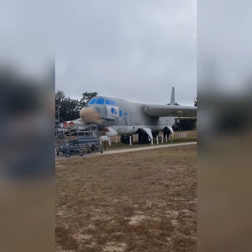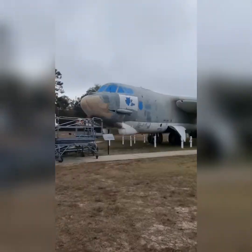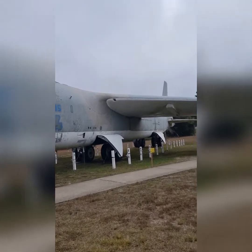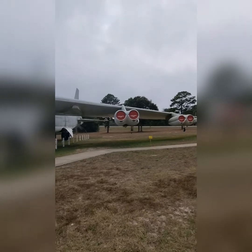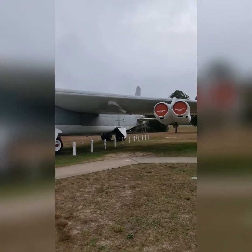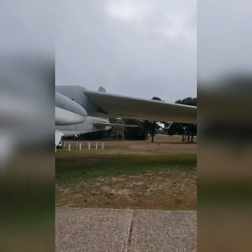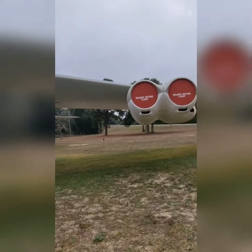So there's one big plane. This one says we can't get close to it, something's wrong, so we've got to stay out of that. But I can kind of go in. From what I can see from right here, it says it's a B-52? It says it's currently under restoration, so they're redoing this one. That is a big plane.